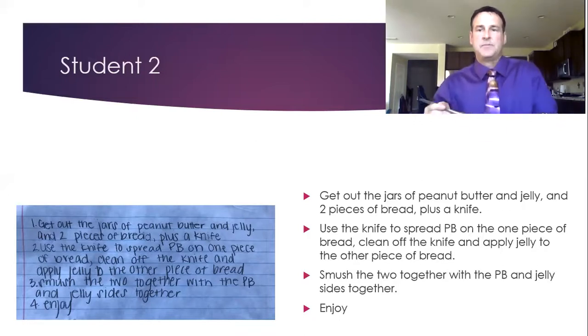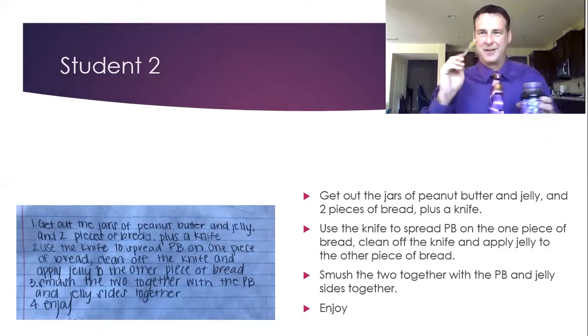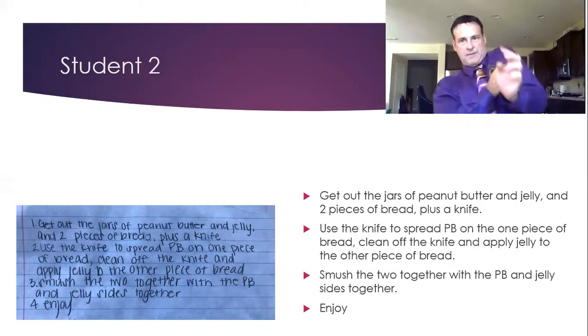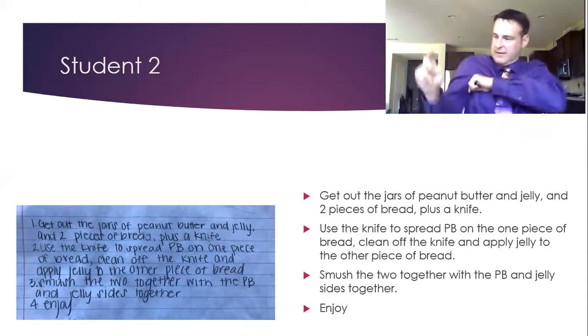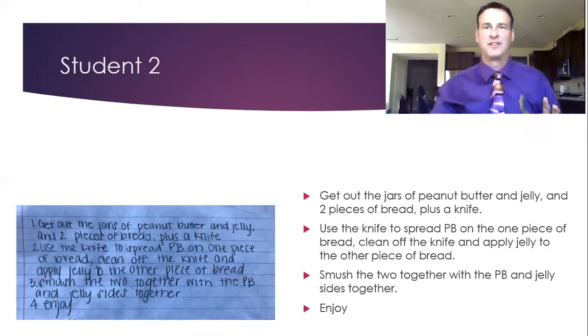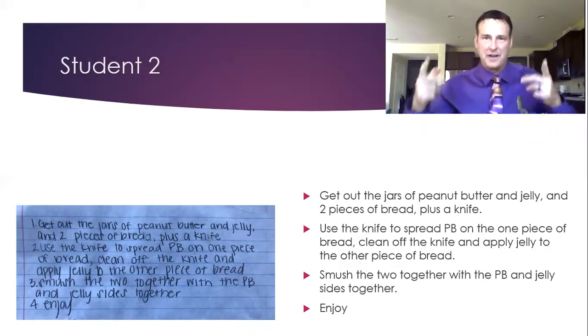Then further it says, clean off the knife. And I get that because you don't want to take your peanut butter knife and stick it in the jelly. So we will clean this off. I guess I'll just do it any way I want because it doesn't say how to do that. And it's now clean for me to use with my jelly, and I can go through and finish it.